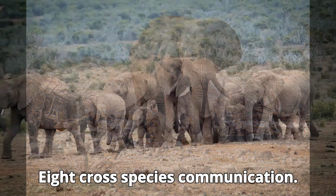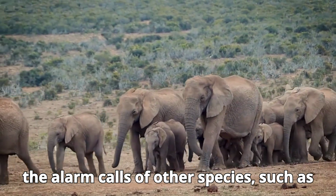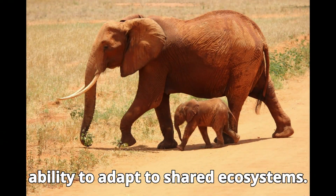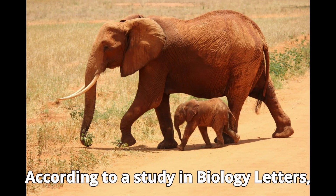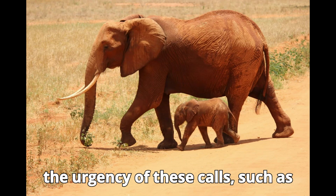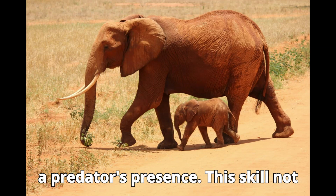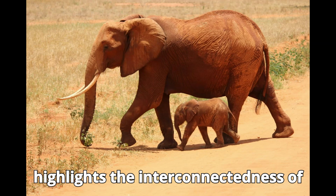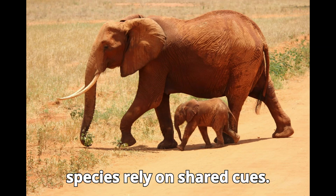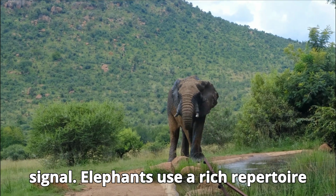8. Cross-species communication. Elephants can interpret and respond to the alarm calls of other species, such as birds or antelopes, showcasing their ability to adapt to shared ecosystems. According to a study in Biology Letters, elephants adjust their behavior based on the urgency of these calls, such as moving toward a water source or away from a predator's presence. This skill not only aids their survival, but also highlights the interconnectedness of savanna ecosystems, where multiple species rely on shared cues.